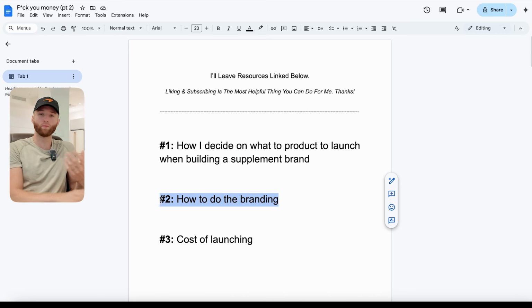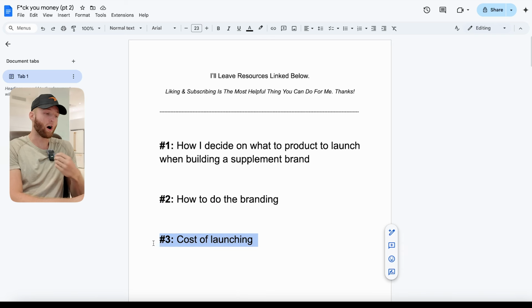I'm also going to talk about how to do the branding, how to come up with the label and the idea behind it so that we know we have the right thing before we go do the manufacturing. And then I want to also talk with you about the cost of launching. That'll be the 3rd thing. I'm going to run you through that.